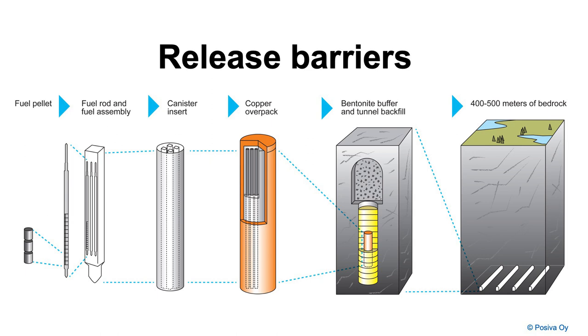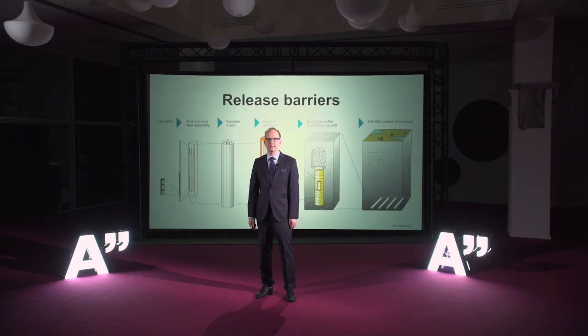Therefore, we have several barriers preventing the release of radioactive elements into the environment. The most important are the copper canister, bentonite buffer, and the 400-500 meters of bedrock. The copper canister safety is still being assessed, but it seems that risk scenarios exist in which they corrode or crack. Therefore, the canister perhaps will not prevent the leakage for a very long time.